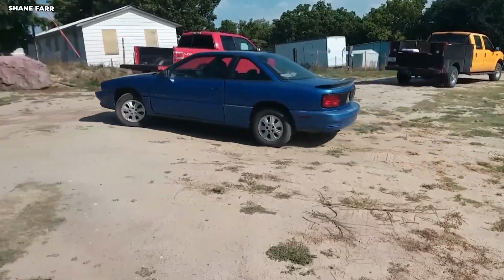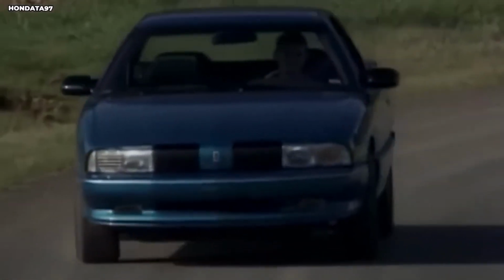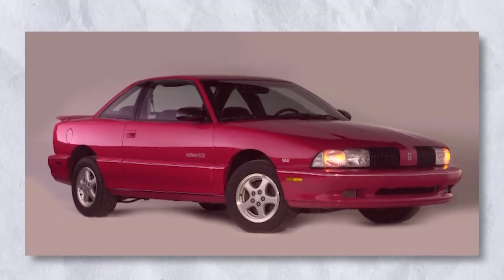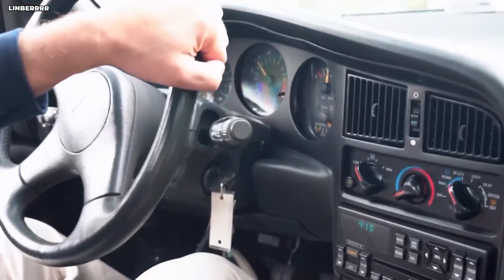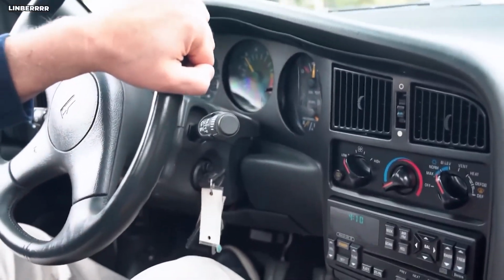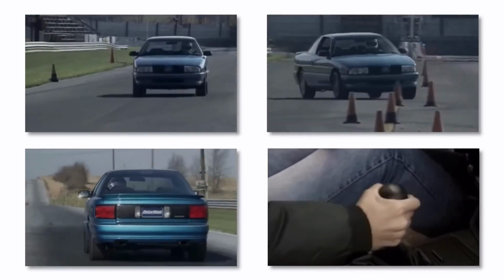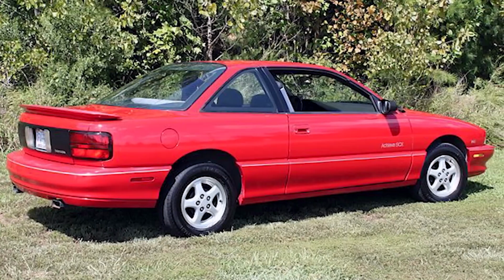Additionally, it came with 2 transmission options, a 3-speed automatic or a 5-speed manual. So, whether you liked shifting your gears or preferred an automatic, the Achieva SCX covered you. And don't forget, it was front-wheel drive, which made handling smooth and predictable, especially for a car that wasn't exactly built for racing.